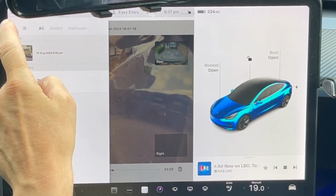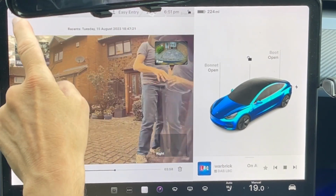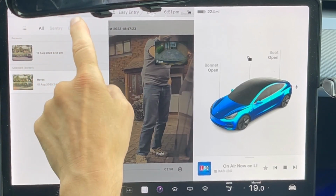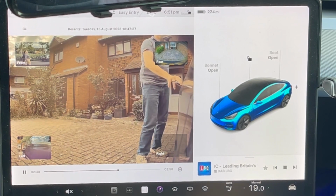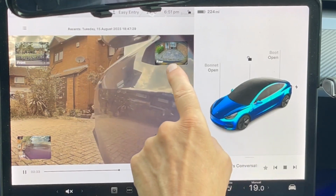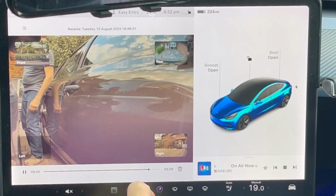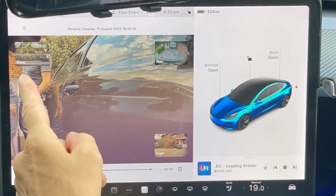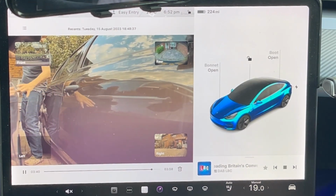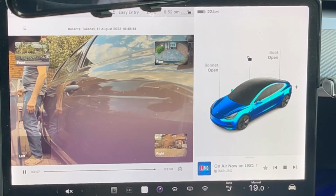Does it allow me to do any adjustments? No. So there's nothing in Sentry, nothing in Dash. I'm being blocked out by the rear camera. I'm in that one. It's ridiculous, right? You can't see. So, Tesla, you have a problem there. The problem is, those little screens need to move.